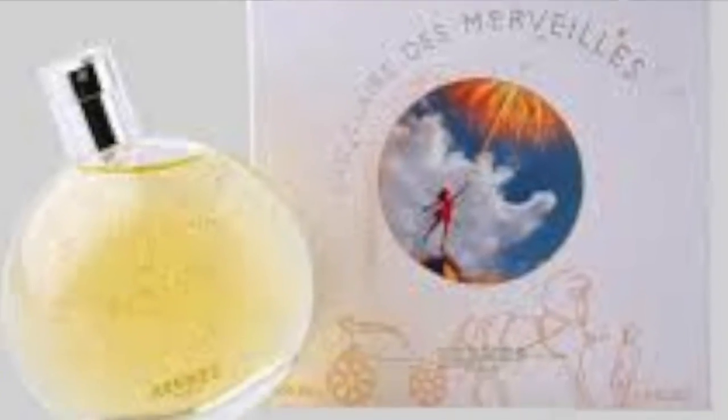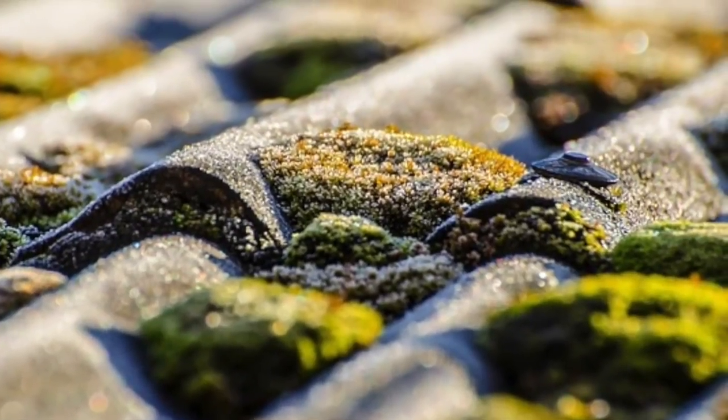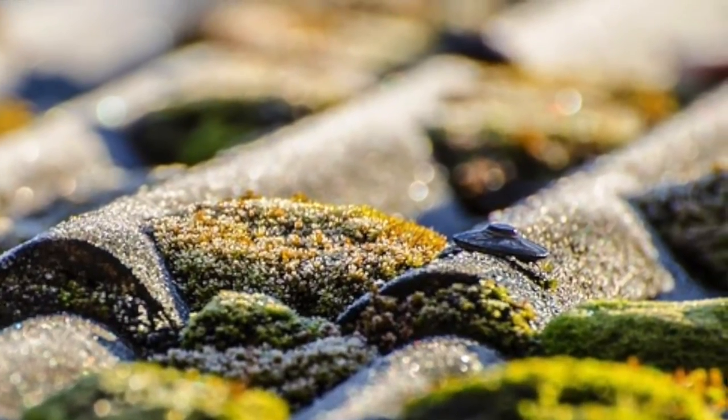Eclair is the last one I would go over here. And if I had to apply a season to Eclair, I would say that it is spring, and it is the more floral one of all of them. It's a mossy floral that is woody, but it's warm by the salty ambergris in it.